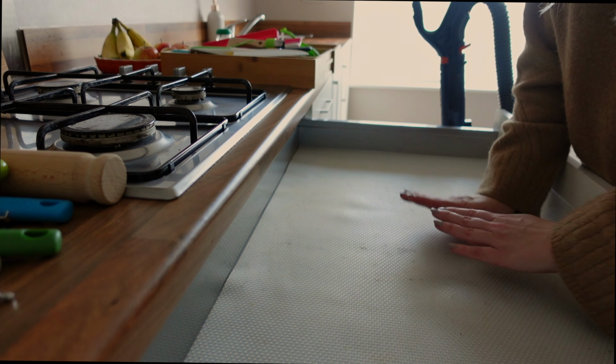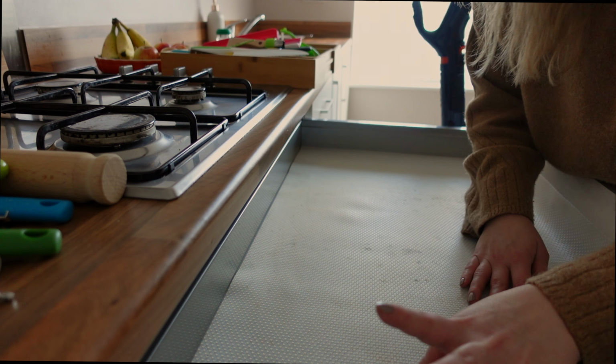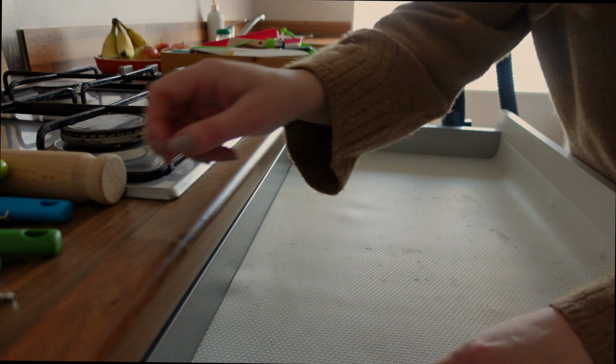I have noticed when I was taking everything out that there are a few things that don't actually live here, and maybe a couple of things I can declutter. So I'm going to start putting things back, and then I'll sort out the cutlery tray.